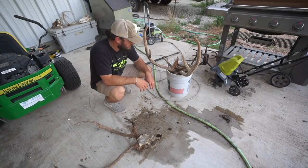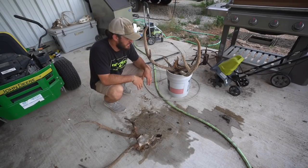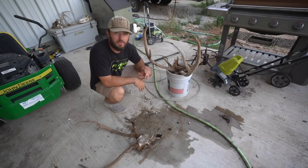So it's gonna take a little while for these to get boiling. I'm gonna go eat dinner while these are starting to boil. And I'll catch you whenever they're almost ready to pull out, and we'll start pressure washing.